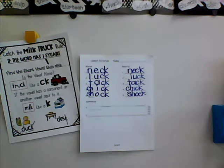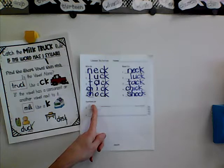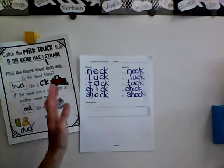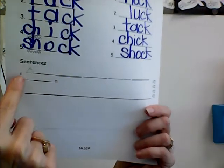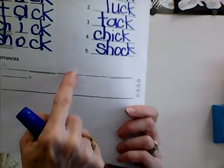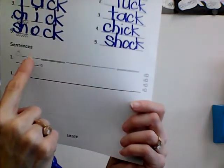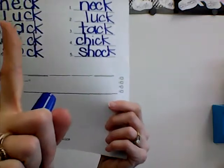Guys, you're doing an awesome job with these words today. Okay, it looks like we're down to the spot where we're ready to write a sentence. Take a look where it says sentences. Number 1. Let's count and see how many lines there are. 1, 2, 3, 4, 5, 6. 6 different lines. Each line will get 1 word.